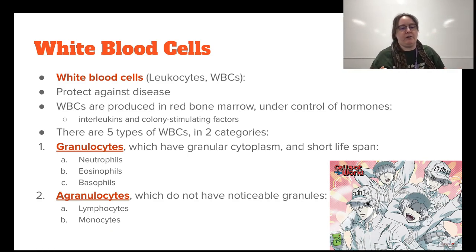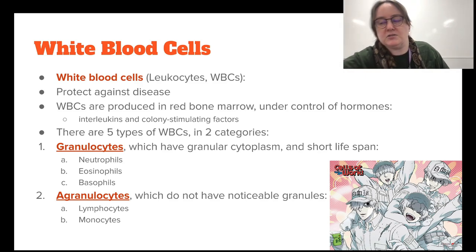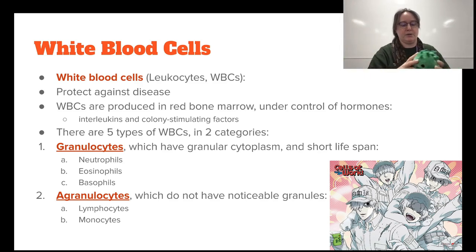Because they're always going around eating. If these are the front lines, guys, these are the tanks. They come in and they're like, la, la, la. So, for instance, I have a bunch of different plushy viruses here. I use them. Actually, it's going to come in handy when I talk about blood types in a minute.